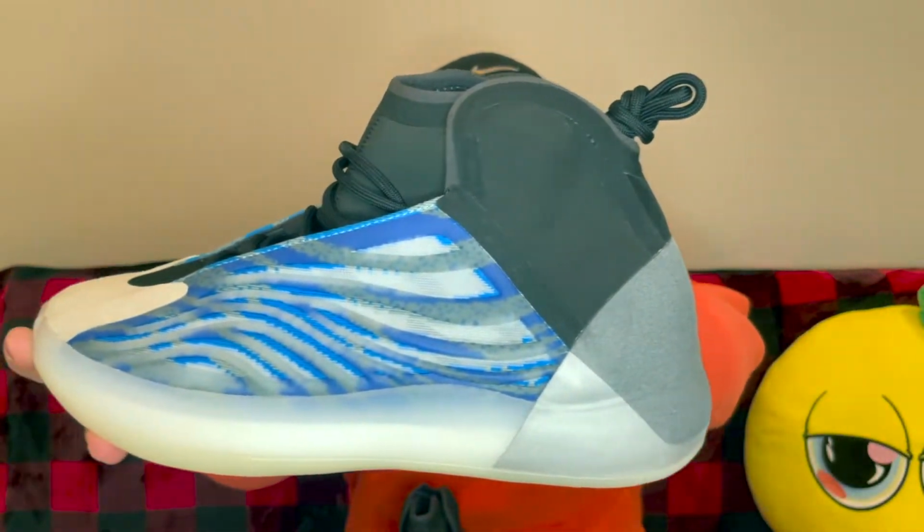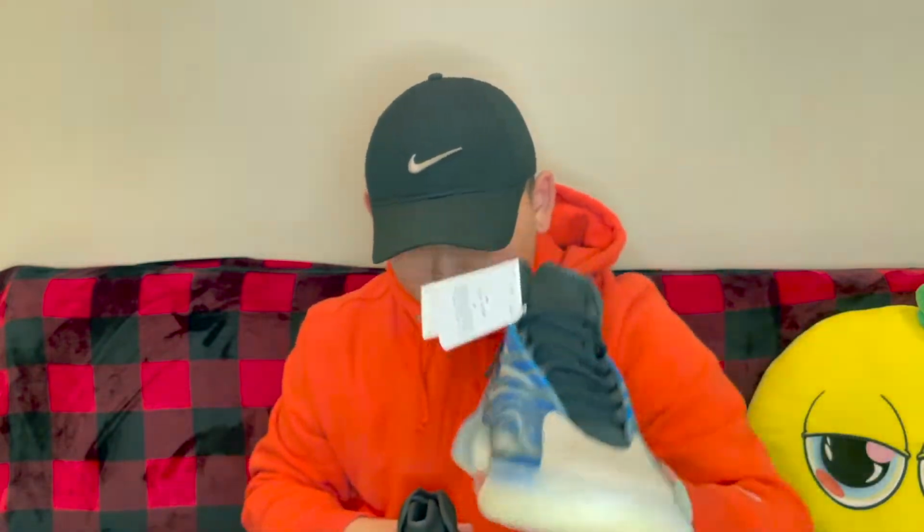I know there was a lot of hype when the Quantum was first released, due to the way it was released. Since then, it's kind of slowed down a little bit. It definitely isn't the most mainstream, easiest to wear model as far as the Yeezy goes. Obviously, I know 350s are very mainstream now and everybody has a pair of 350s. But the Quantums are pretty cool.